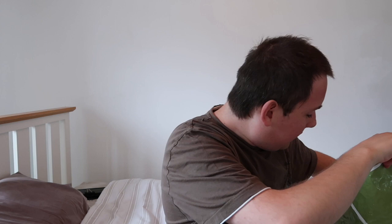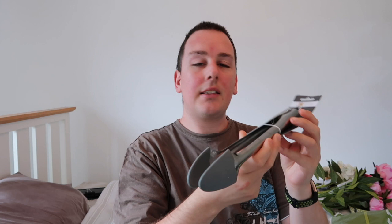I then got these tongs, as I'd had some from Lakeland in the past. They weren't as long as these. These ones were only £3, so I thought I'd give these a go, as the mechanism in the old ones had gone and they kept springing open when they were in the drawer. I find these are really good for your cooking and things, and I like that they've got the soft grip so they don't scrape on your tray and things.